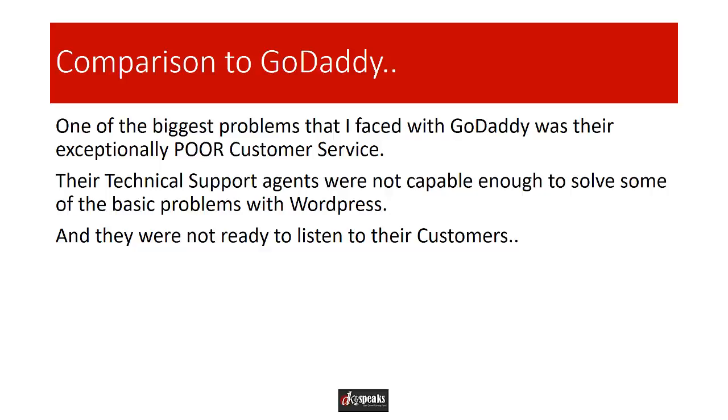Now, just to give you a quick comparison to that of GoDaddy and to share my experience with GoDaddy. One of the biggest problems that I faced with GoDaddy was their exceptionally poor customer service. While they kept saying that all of their technical support agents were trained to manage everything related to WordPress, that is not something that I came across. In just a span of about 35 days, I had to call them almost about 18 times for the exact same problem, and they were still not able to provide me with a resolution. Their technical support agents were absolutely not capable enough to solve some of the basic problems with WordPress.